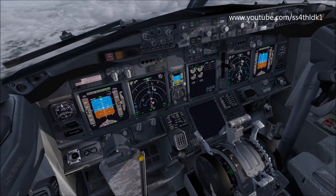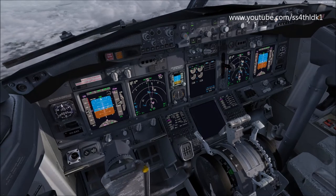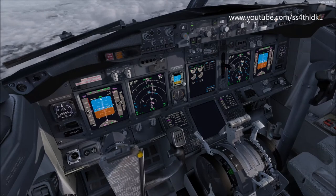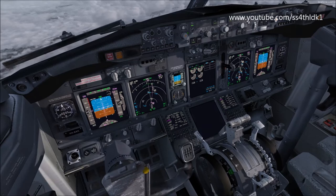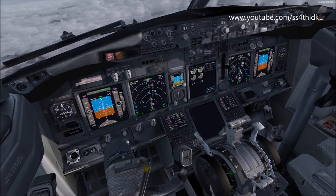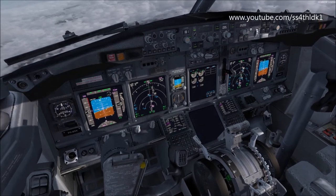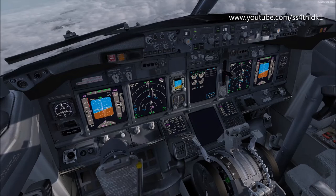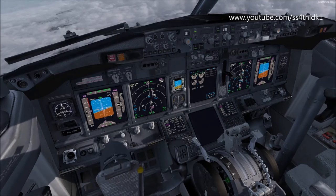Amsterdam, good afternoon, identified. Viking 401, continue to climb level 330. Viking 401, continue to climb level 330.